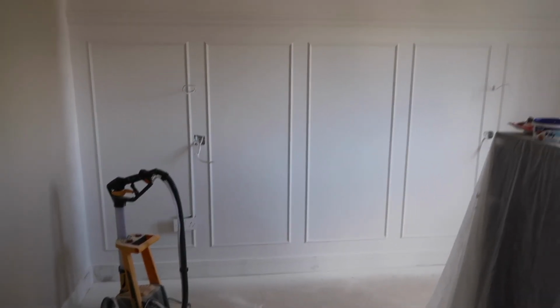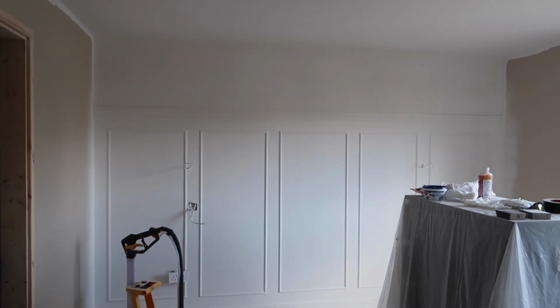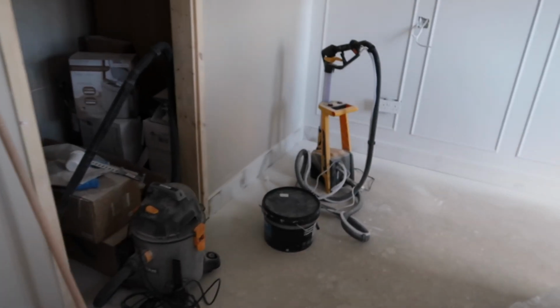Sam has got to do one more coat of the white on this bottom half, which I believe he'll be doing when he gets back home, and he's already put in the light point up here. Ceiling is done, and then this top half here, sorry that's just gone out of focus, there we go. This top bit here will be this colour that goes on that top bit, this beigey colour to go up there, so that this panelling will stand out a bit more once that top bit is done. So there's still quite a lot to do in here.